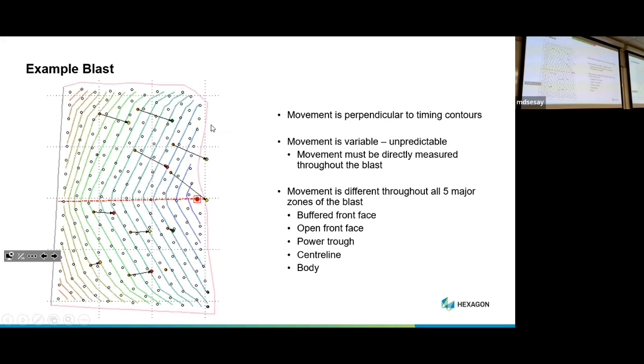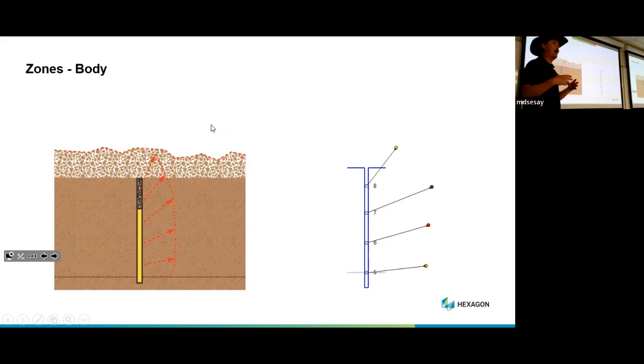What is the body of the blast? The body of the blast is anywhere away from an edge of a blast, away from an initiation point, center line, power trough, front of the blast. This is where we have uniform movement for a blast. So take that with a grain of salt.